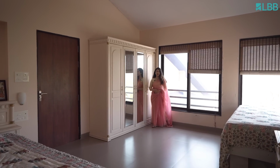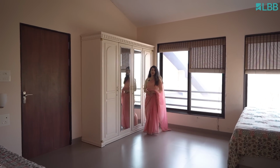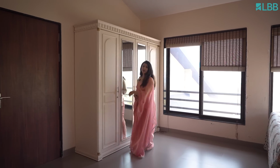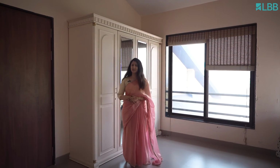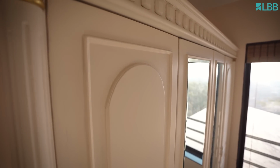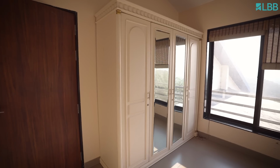I honestly don't like constantly buying new things. In fact, I believe that we must give life to our old pieces to extend their overall lifetime. This wardrobe in particular is the same wardrobe from my childhood days, and it holds so many memories.